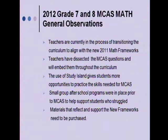So we're currently in the process of doing that. The middle school is pretty much fully implemented in terms of their content. The teachers have dissected the MCAS questions and will embed them throughout the curriculum. The use of Study Island gives students more opportunities to practice the skills that are needed for MCAS. Small group after-school programs were in place prior to MCAS to help those students who struggled. Materials that reflect and support the new frameworks need to be purchased, and that's a very strong piece of information.